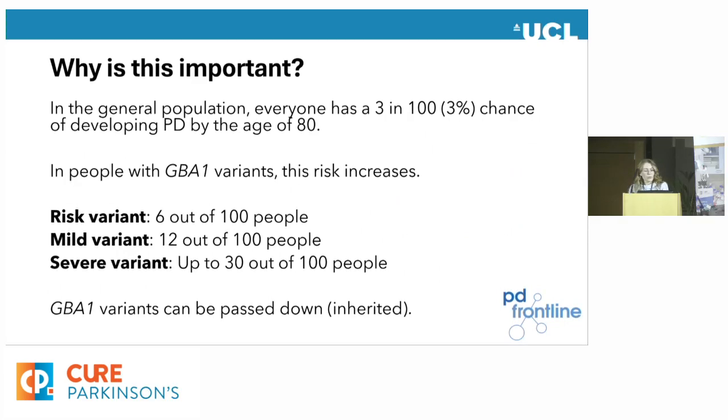So why is this important? Within the general population, everyone has around a 3% chance of developing Parkinson's by the age of 80 years old. This risk increases in those with GBA1 variants. So the majority of our cohort that have a GBA1 variant have come back as low risk or mild variants. We do have a subset of people who have more severe variants. This increases your likelihood of developing Parkinson's by the age of 80 years old.